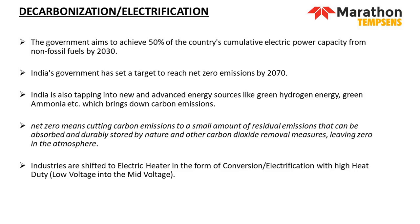The Indian government also aims to achieve 50% of the country's power capacity from non-fossil fuel sources by around 2030, and has set the target to reach net zero emission by 2070. If we talk about net zero, what is net zero? We can say cutting carbon emission to a small amount of residual emission that can be absorbed and durably stored by nature. It can be said to be leaving zero in the atmosphere.